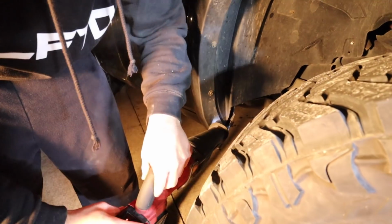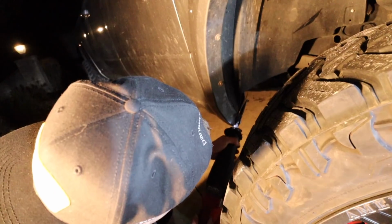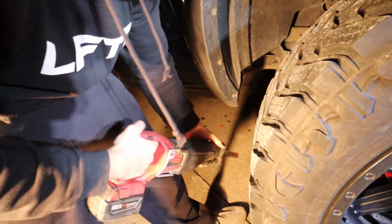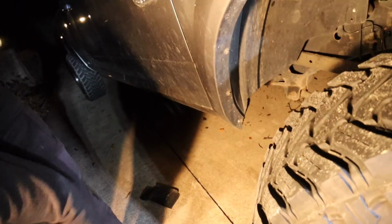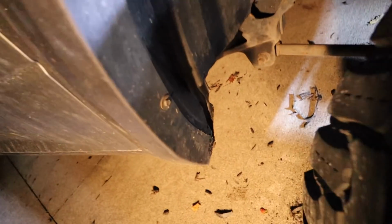Hello? Or maybe the other one. Oh, I cut that bolt right in half. Look at that. That's fun. All right. Here we go. Oh, I really hope this works. I don't want to cut anymore. I'm freezing out here. All right, again, 8 times the charm on this side. Really chopped it up, but what you got to do.